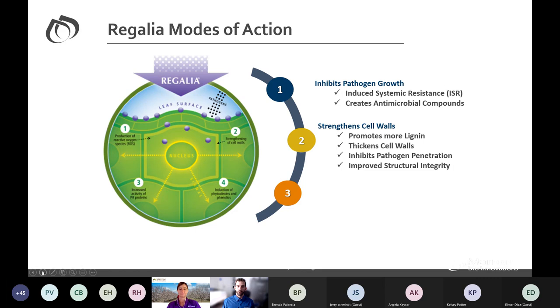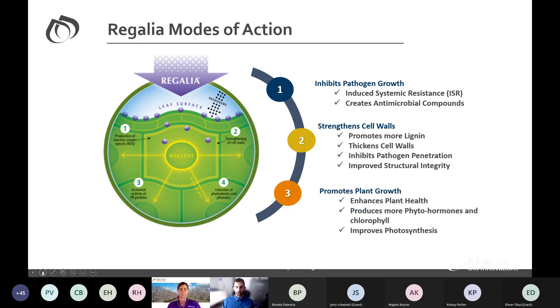So here we'll discuss the novel modes of action of Regalia. The first is that it inhibits pathogen growth through induced systemic resistance, or ISR. ISR is essentially a way to upregulate the plant's immune system. You can kind of imagine taking a probiotic as a human. It's going to help support our immune system. And this creates antimicrobial compounds within the plant, which are antagonistic to pathogen infestation.